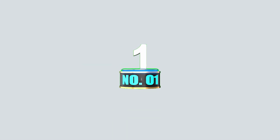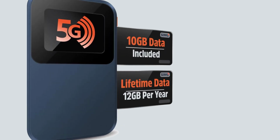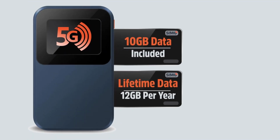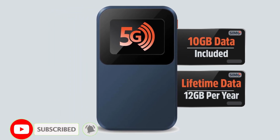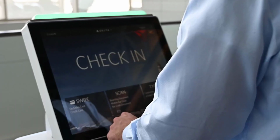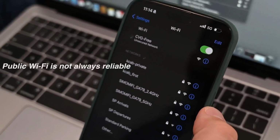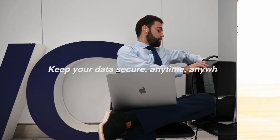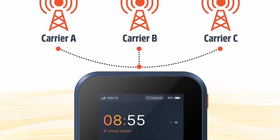And finally, taking the number 1 spot, we have the Solis Edge 5G portable Wi-Fi hotspot, a true game changer for people who need internet on the go. This isn't just a router, it's your personal global internet solution. With 5G capability and worldwide coverage, it allows you to stay connected in over 130+ countries without needing local SIM cards. That makes it perfect for travelers, business professionals, and digital nomads.